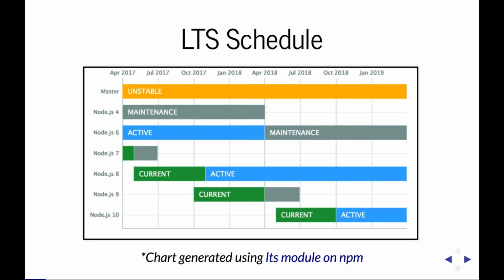During LTS, there will be bug fixes, security updates, documentation updates, and if particular new features are deemed very, very useful, then they may be backported, but most new features are not. It is possible, for example, with a security update, that an LTS release would get a breaking change. In that case, we can't really bump the major version of the release. So what we do is we take Semver major patches as Semver minor and bump the second number.